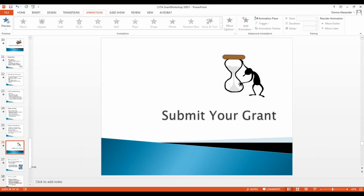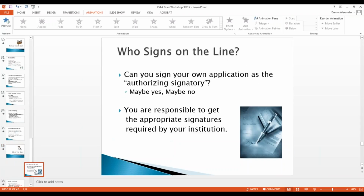Submitting the grant. It's called sign the line. Not move the line, just sign it. You, as the project manager, can't sign as the final authority. That's sort of a conflict of interest. But your library has a designated fiscal authority, and that's who signs the bottom line, so to speak. Okay.